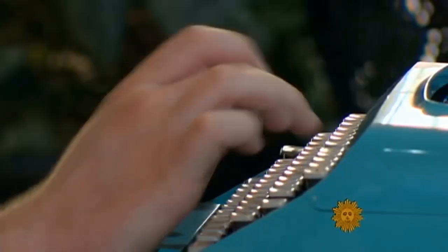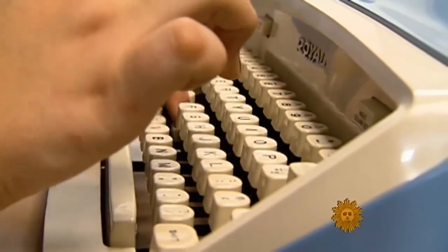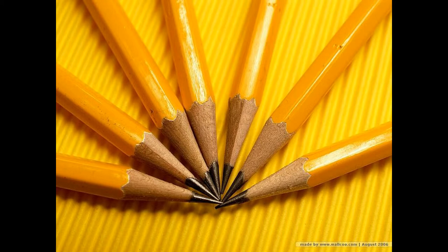Typewriters were invented in the 1870s and became used by writers of this era, as well as businessmen and regular people. Pencil companies started cropping up during the late 19th century, and by the mid-20th century, the pencil we know today had become much more common.